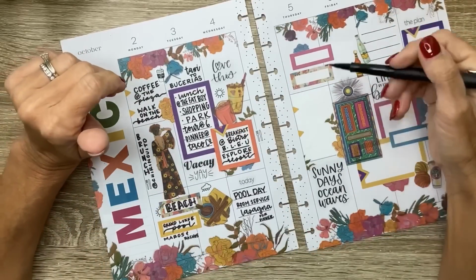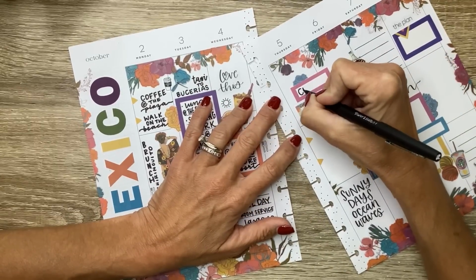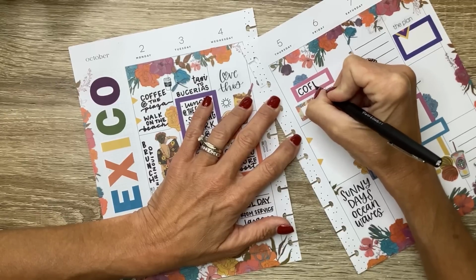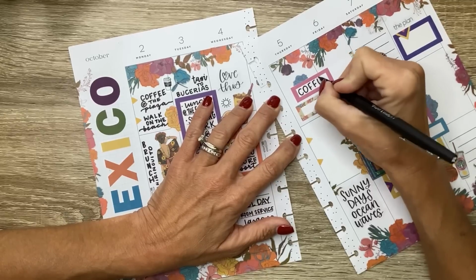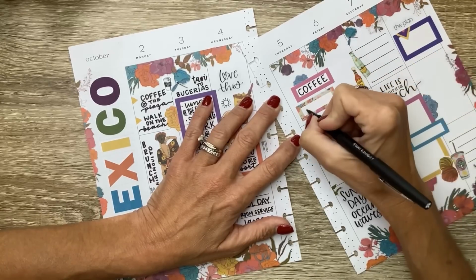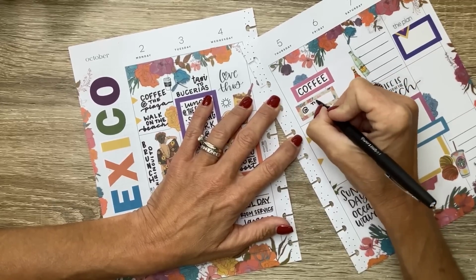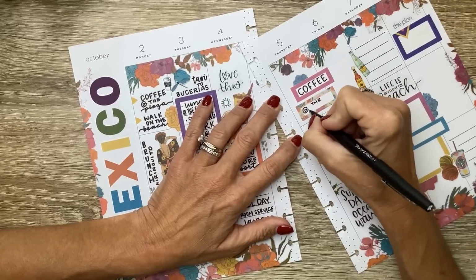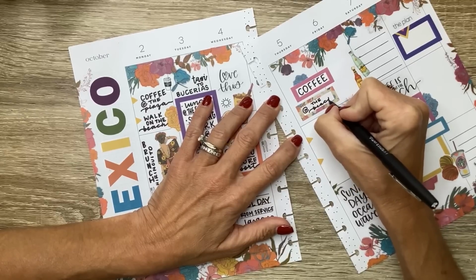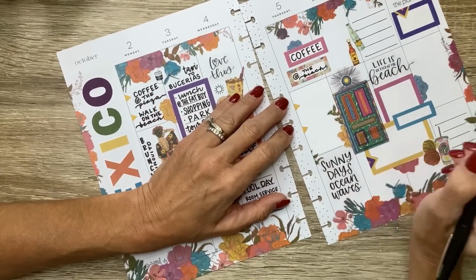Since I have a place to write several things, I'm gonna go ahead and write coffee at the beach up here. And then on this one, I'll put nachos and mudslides at the Grand Bliss pool.